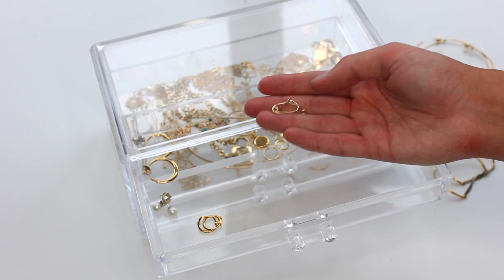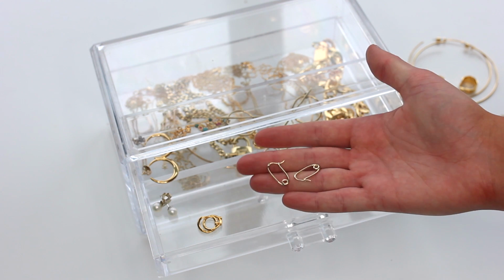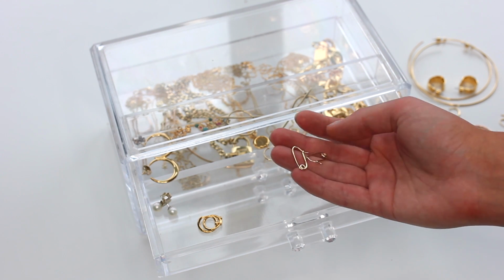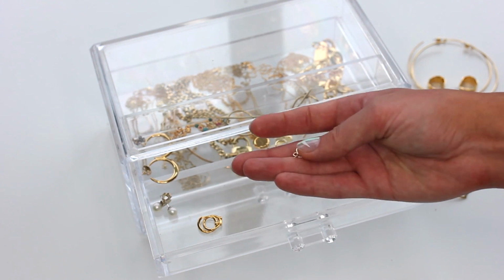Now this is probably my most worn pair of earrings. I feel like this is just my go-to everyday pair. These are again from Majuri. These are the safety pin earrings, and honestly I feel like I have influenced so many of my friends in real life to go out and get these because they just really are so eye-catching and good, and they're not too jazzy. They're just a really beautiful pair of earrings.